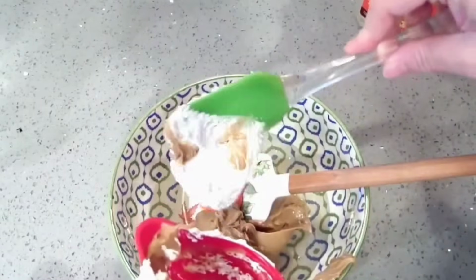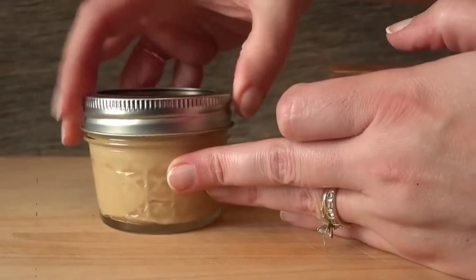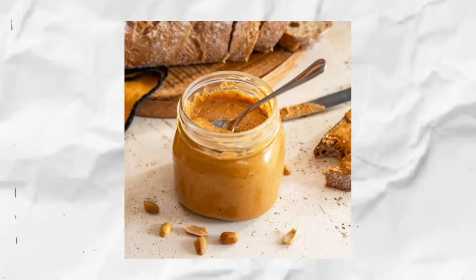Amish peanut butter spread. Not all spreads are created equal. An Amish peanut butter spread proves that sometimes the simplest recipes yield the richest flavors. Made from roasted peanuts ground to a creamy consistency with just a pinch of salt and a drizzle of honey, this spread is a versatile companion for bread, crackers, or even as a dip for fresh fruits.